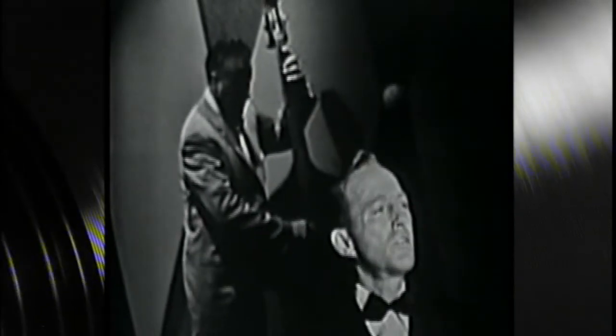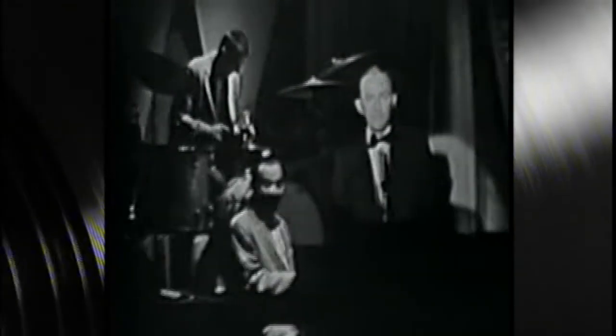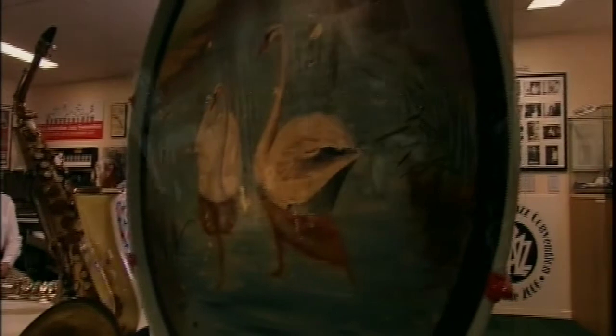Take a bass. Down in New Orleans, about 100 years ago, some new music was coming on. It took the world by storm. That music was, of course, jazz. And little Australia, she came right on into the party.